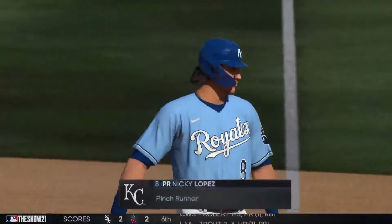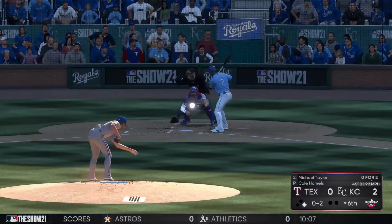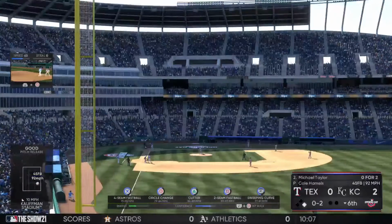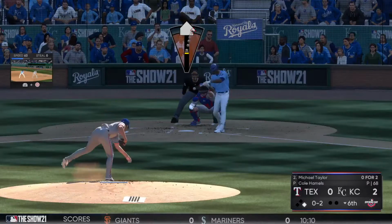Nicky Lopez will come on now to replace him as he's in to pinch run following the injury. In there, and he's ahead 0-2 now. After falling down 0-2 on the same pitch, don't be shocked if he tries to trip up on it. And he got him.